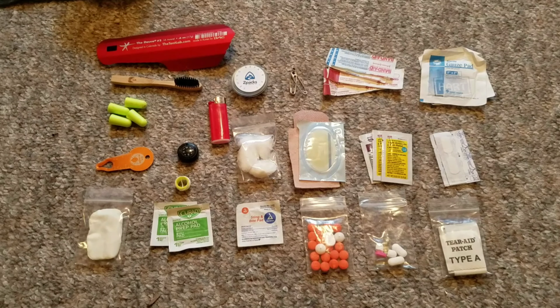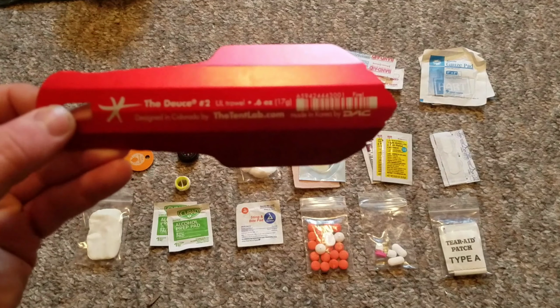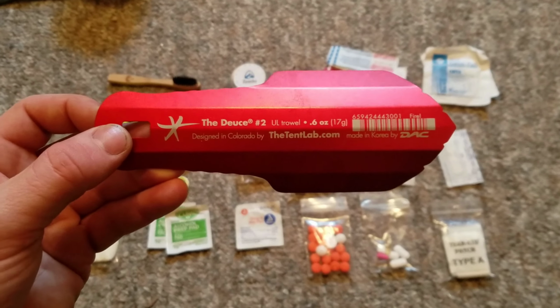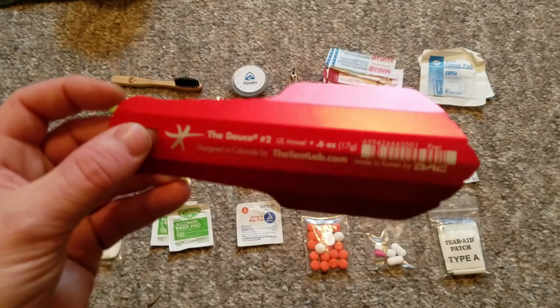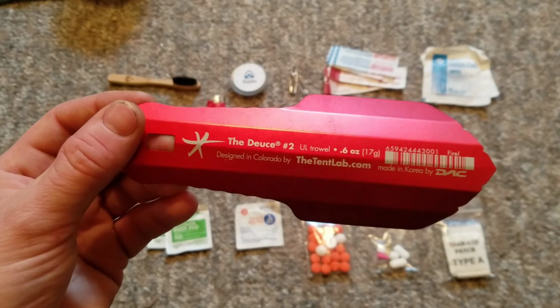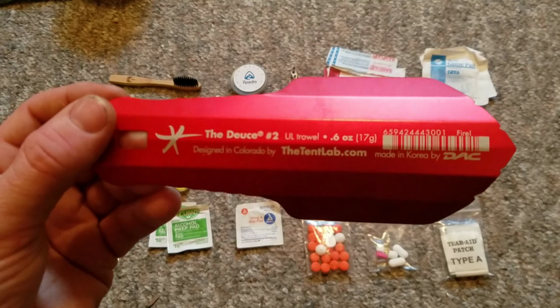Alright guys, so this is my first aid kit and just other small items, miscellaneous stuff. This won't go with my first aid kit, but this is just my trowel. This will go with my bathroom kit, which will just be this toilet paper and hand sanitizer. This is the deuce of spades. It weighs 0.6 ounces. It's pretty light.